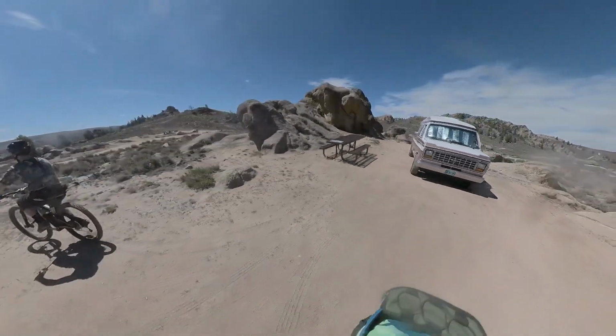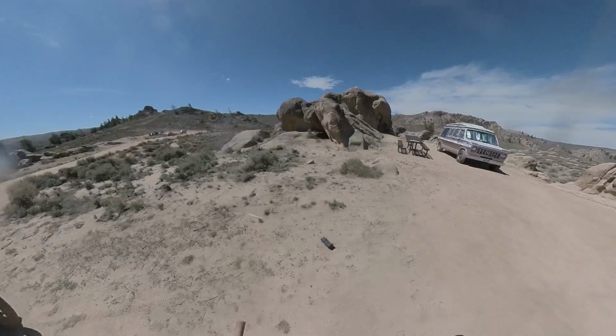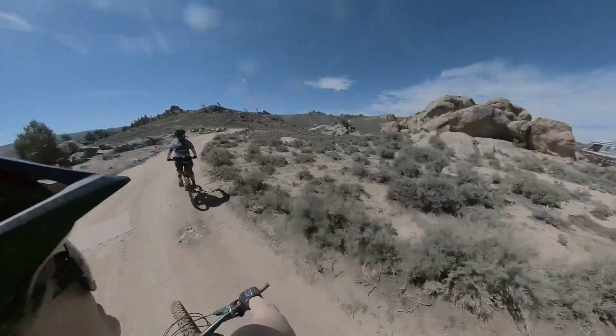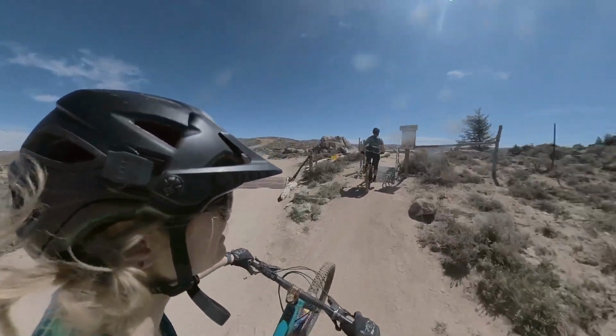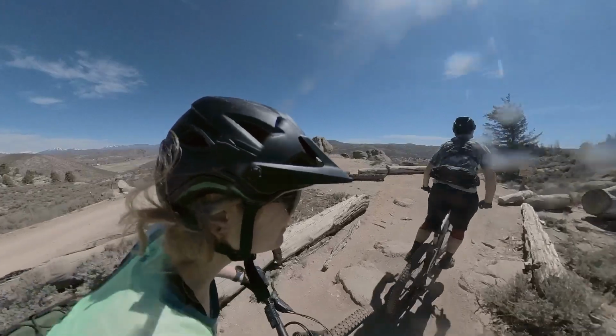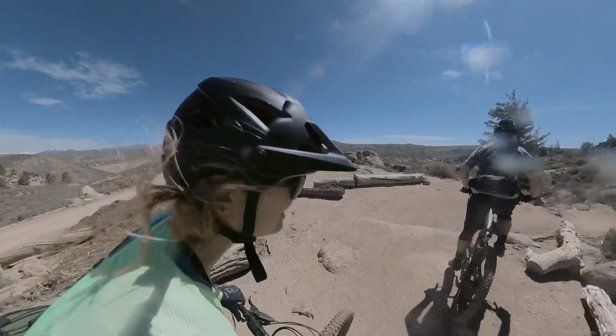Our campground was in a pretty awesome location. It was pretty close to a couple of the trails, which was really great. This trail is Jack's Trail. Let's go. Collarbone. Oh, collarbone. Just kidding.